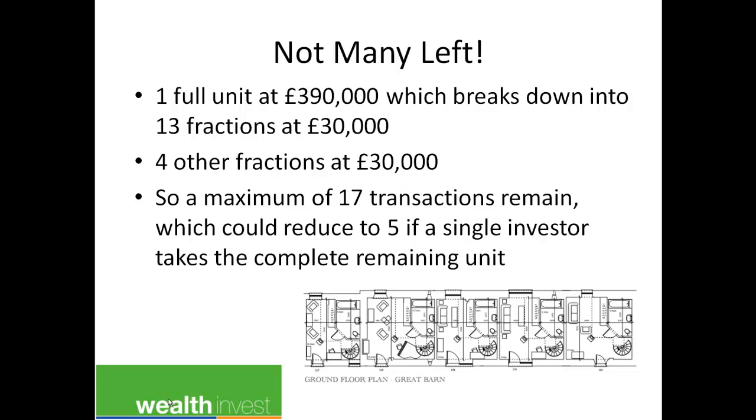Not surprisingly, there are not many of these left. There's one full unit at 390,000, which can be broken down into 13 fractions of 30,000, and there are an additional 4 fractions remaining in another unit. So that is a maximum of 17 transactions. But if somebody buys the whole of that unit, then we're down to 5 transactions.